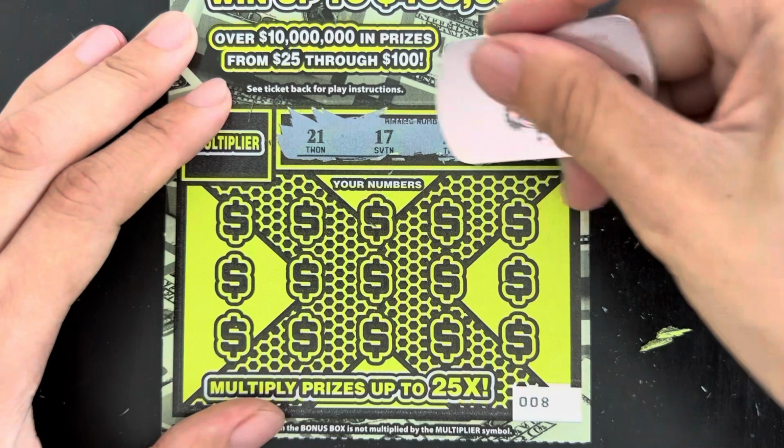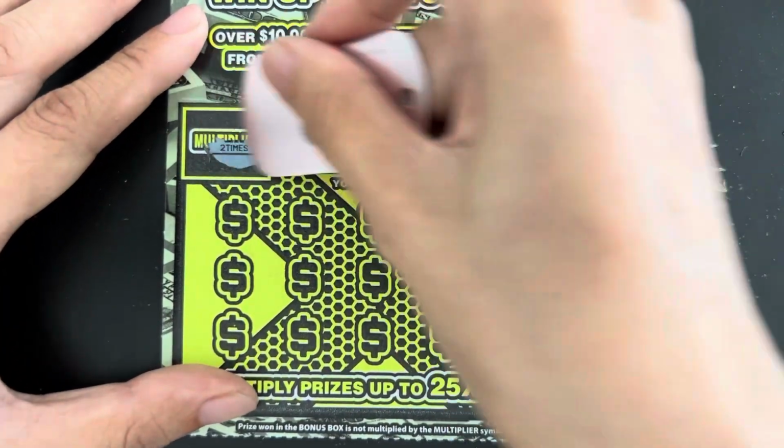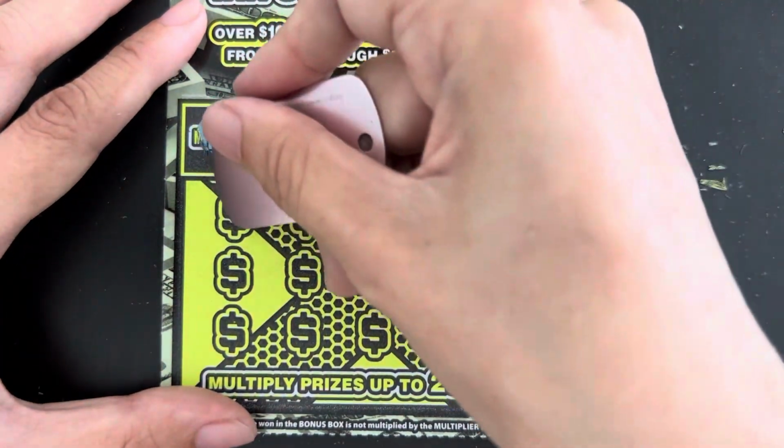21, 17, 28, 27. Okay. Mostly 20s, multiplier is 2x. Okay, let's go.